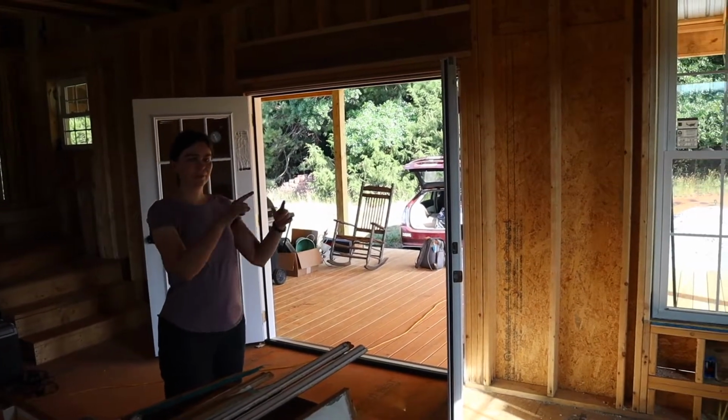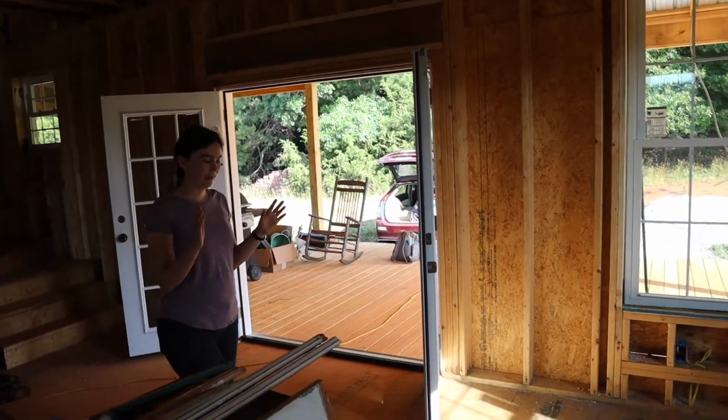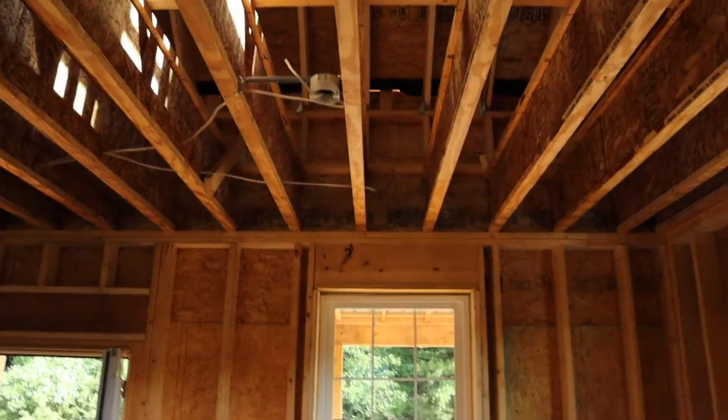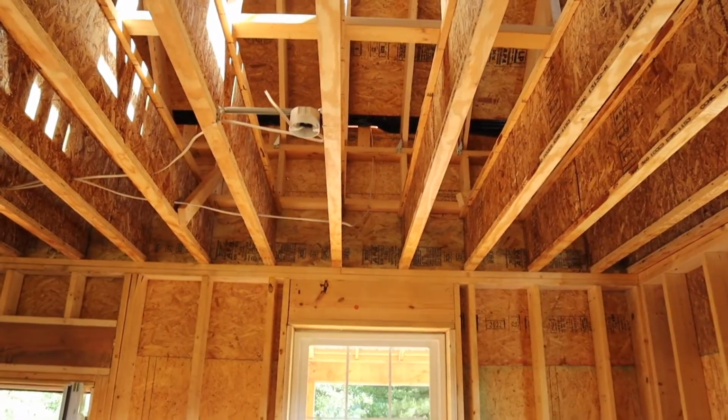Then we measured the square area of the room and found center, which was right here, and that's where we put a light. Conveniently here, the joists lined up perfectly to have it centered in the room.